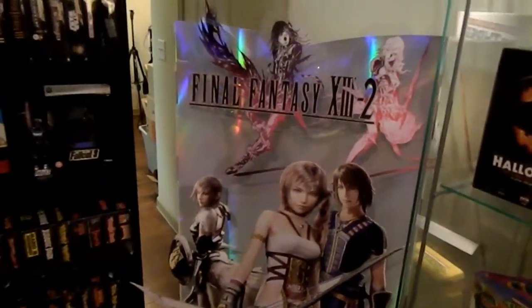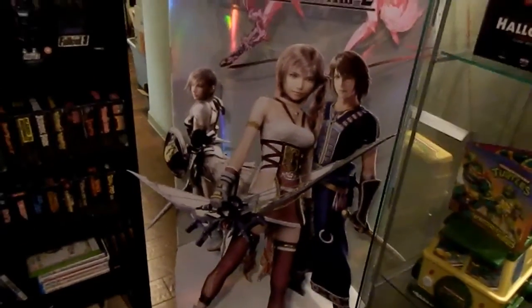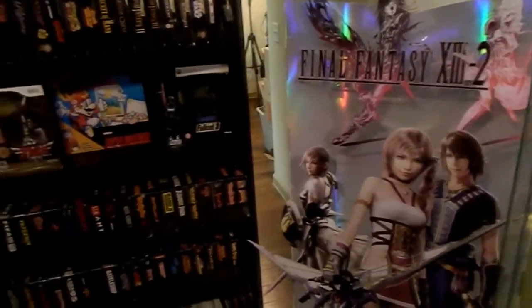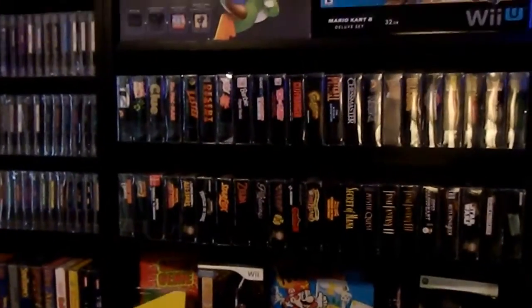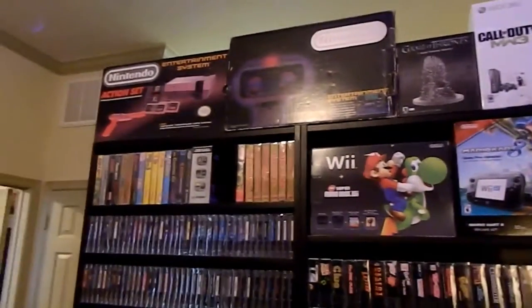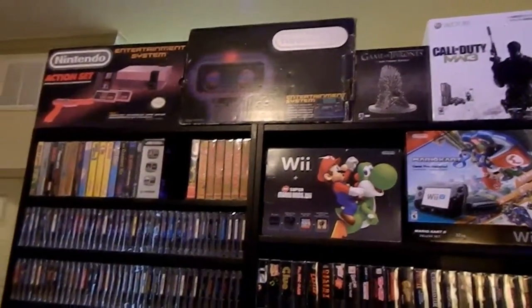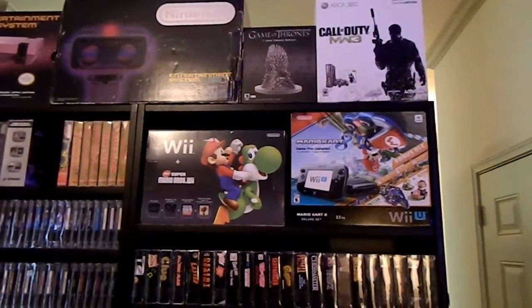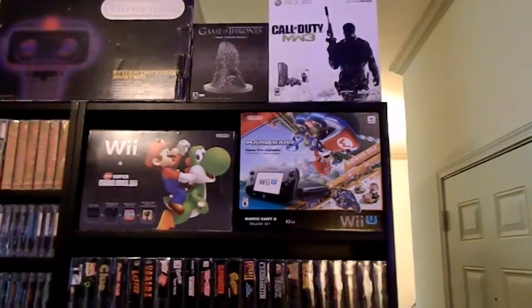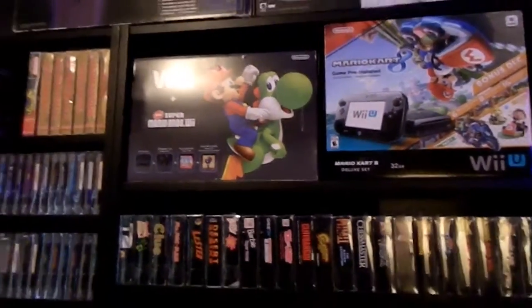Over here is another Stanny, Final Fantasy. Final Fantasy 13-2. Pretty cool looking Stanny. Then over here, let me back up a bit. On top, there's some complete in boxes like the original NES, Rob the Robot. Then that's just a Game of Thrones statue. And then there's Call of Duty Modern Warfare 3. And I have a lot of others, but that's just what I have up there. And then there's the Wii U box and the original Wii, no big deal.